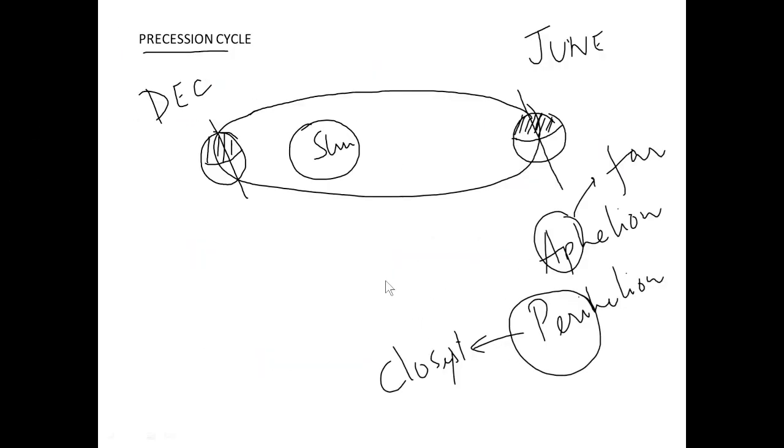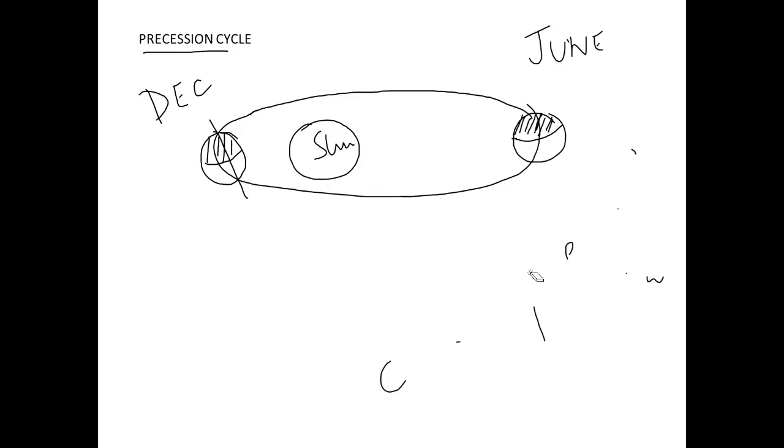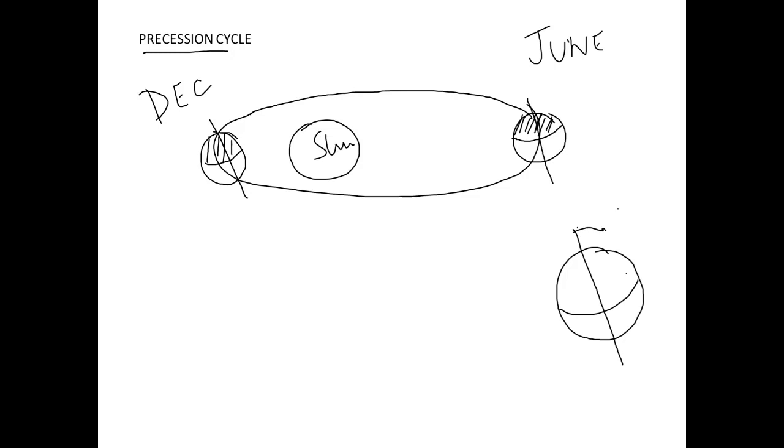So if we now consider the precession cycle and see what will happen after 11,000 years. If you remember, the precession cycle is of 20 kilo years. It is asking about half of it. So let us say, if right now this is the direction of the axis of the Earth, after half of the precession cycle, it may wobble to this position. Okay, so after 11 kilo years, 11,000 years from now, what will happen?